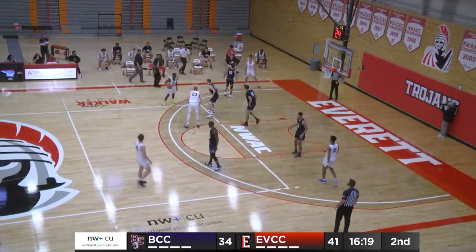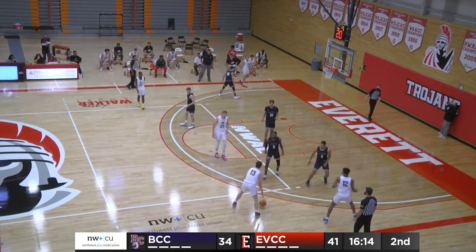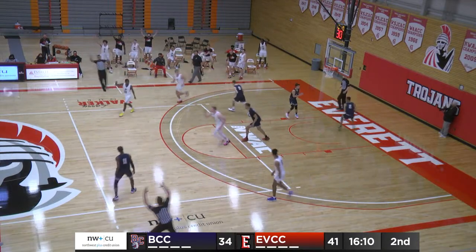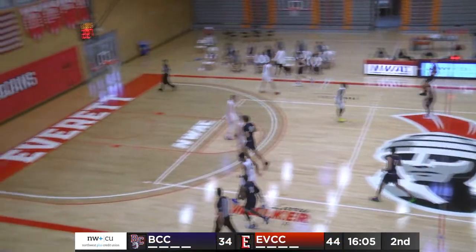Everett's got to get it through the hole here. Over to Cam. Milliken for three. Nothing but net. There we go. Lead back to 10.